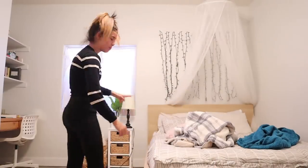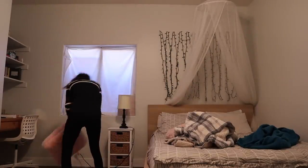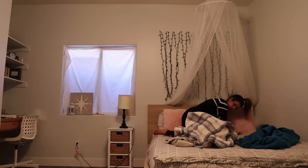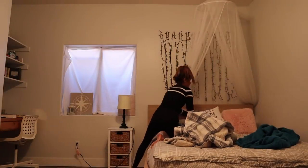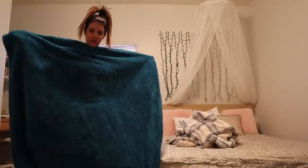All right, so I've done this video quite a few times, and I'm pretty sure you guys know how I reorganize and decorate my room. So we're gonna start off with the bed, as you guys all know. I've got these pillows set up. Now it's time to put the pillows on. Pillow number one, two, pillow number three, pillow number four, and pillow number five. Boom! Now it's time to fold this blanket in.